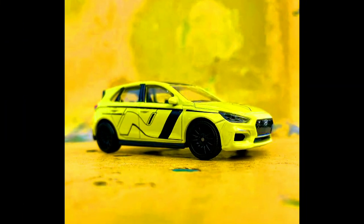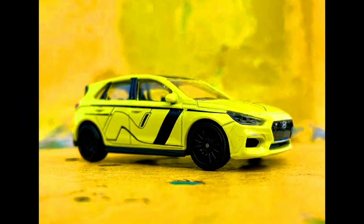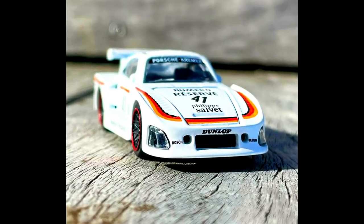Let's check out new upcoming castings by Msjorette. So here's the lineup of new cars from various lines.